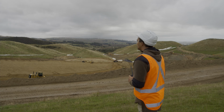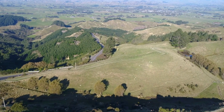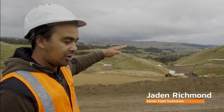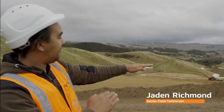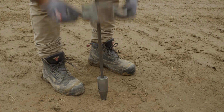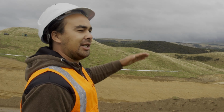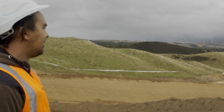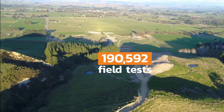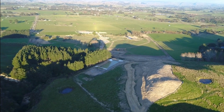When you're out in the hills with Stacey's field team, you start to get an idea of how big this project is. So if you take a look down the gully here, you would have seen where the creek was naturally. We literally started from that level, and we've commenced testing every 200 millimeters, and I think we're sitting at around 13 meters now. So if you imagine each layer is 200 mils, you get an idea of how much testing we've done here. With ground testing on every 200 millimeters of fill on the highway, there is likely to be around 220,000 individual field tests during the 4-year project.